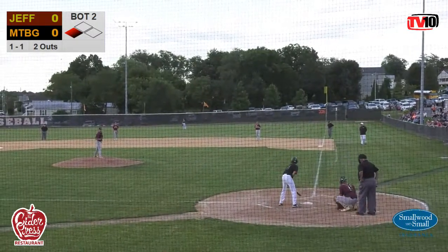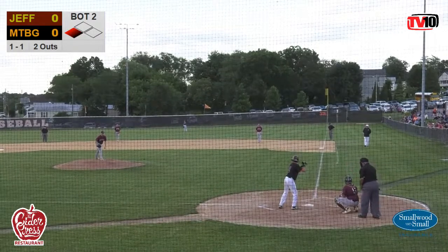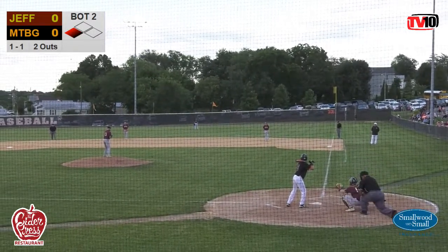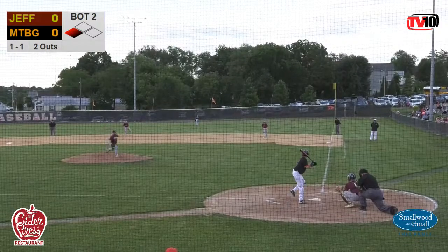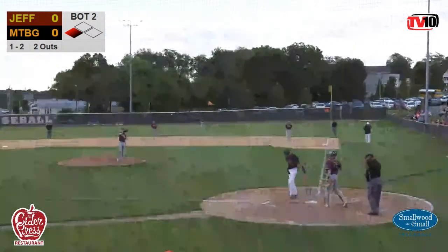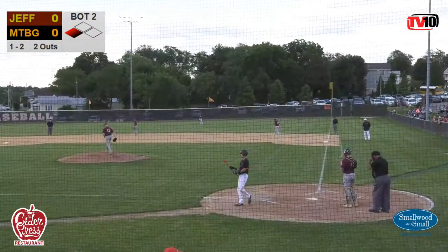How about Zittel? He drew the walk, went to second on a passed ball, moves to third on a passed ball. Now a passed ball or wild pitch could score our first run. No score, bottom of the second inning. 1-1 delivery. Swing and a foul, back out of play, just to the right of us. Count of 1 ball and 2 strikes.